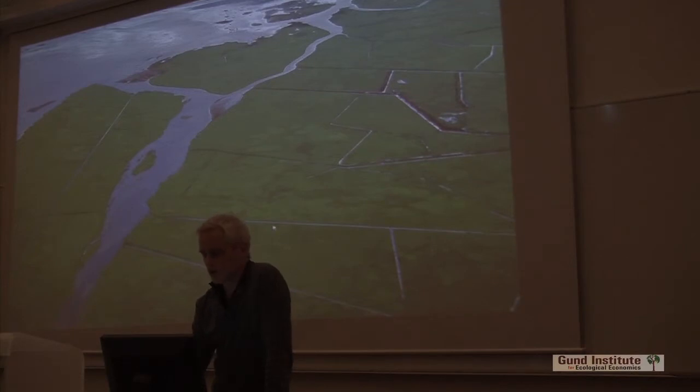So, well, we could say the wetland is then still a wetland, yes, but there's a lot of waste of money, and it's rather ugly, I think.